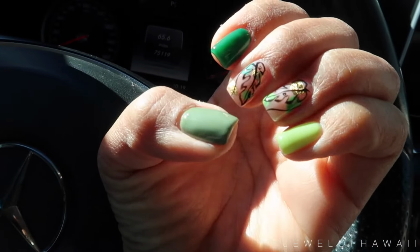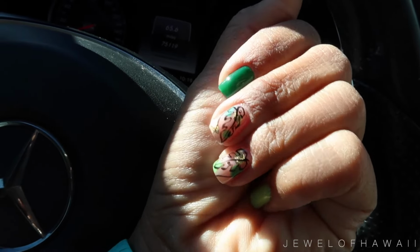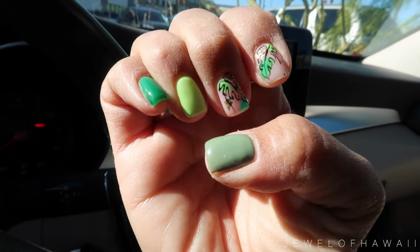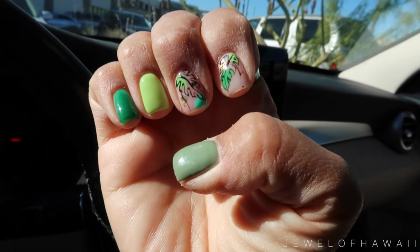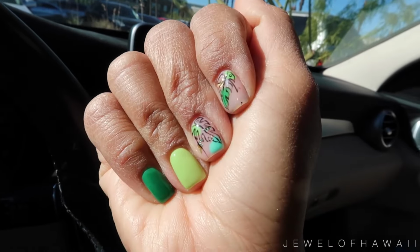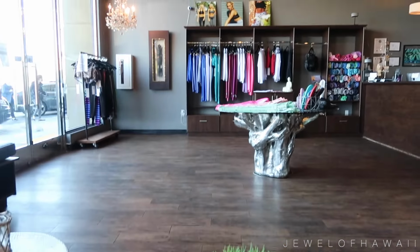Nails that I got done yesterday. There's like a Monstera print on there, shades of green. Here's this side here. So these are going to be my vending nails for LA and Hawaii. And I'll be getting my nails done in Hawaii before I leave in 2 weeks. So cute. All right, ready to go.